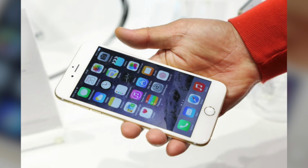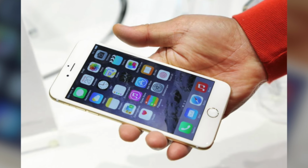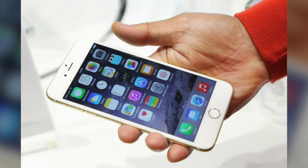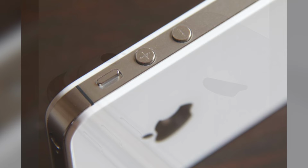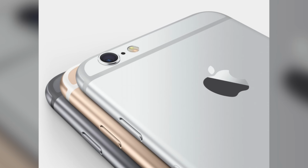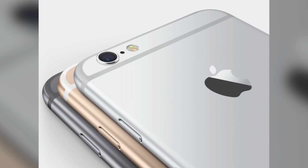Now these models had a couple design eyesores that I personally could never really look past, and it had to do with the antenna and camera, because while the iPhone 4 featured lines interrupting the antenna band, the iPhone 6 and 6 Plus models had unsightly lines interrupting the entire aluminum back panel.